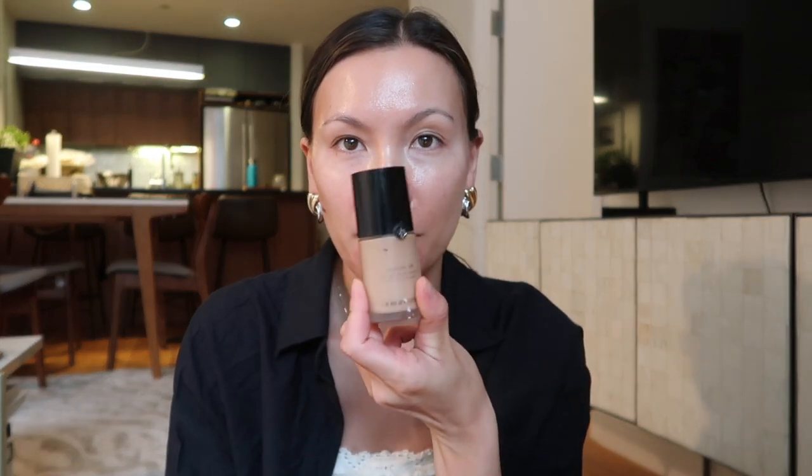I'm still using my tried and true e.l.f. Power Grip Primer. I love this stuff so much. And my foundation combo has been a complicated one, but I am trying to not use the Giorgio Armani Luminous Silk until I get a new job because it's expensive. So instead I'm mixing some stuff.